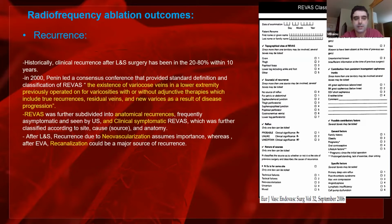They subclassified that into anatomical or ultrasound recurrences, which frequently were asymptomatic, and clinical recurrences. And this form of REVAS was suggested to be used by clinicians and also by those involved in research. And the goal was to make future research comparison between trials easier.